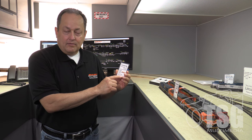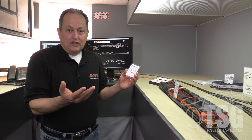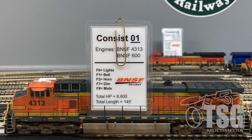need to know what the length of their power is in addition to the length of their train, so the dispatcher knows if there's going to be available space at a siding for a meet, for example. So this is all pretty critical information that the crews need to know.